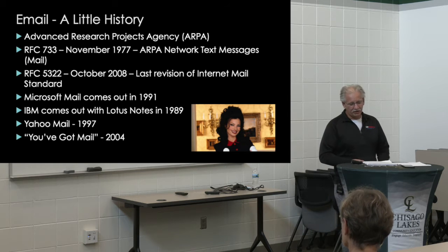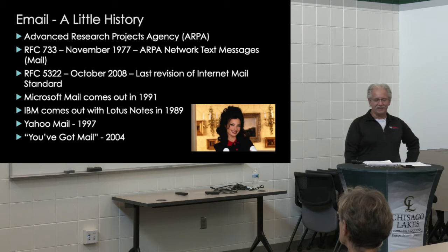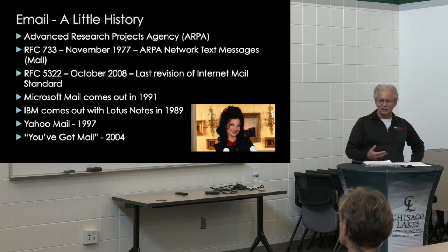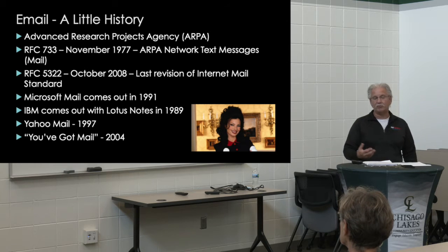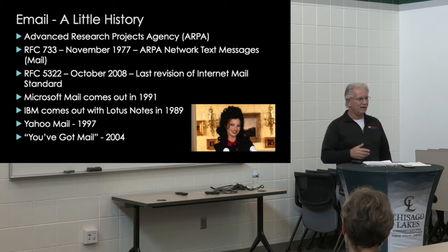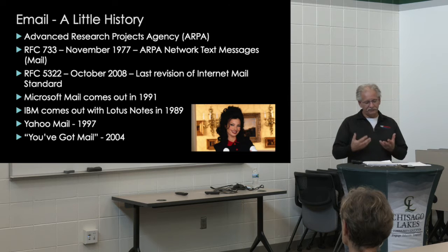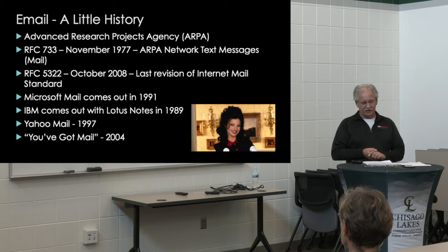So the initial mail standard was developed in 1977, and the latest revision to that was done in 2008. So you can see that most of the stuff for doing email was developed a very long time ago, and not a lot has changed. The folks that developed the mail standard were from MIT and Rand Corporation and other places like those.